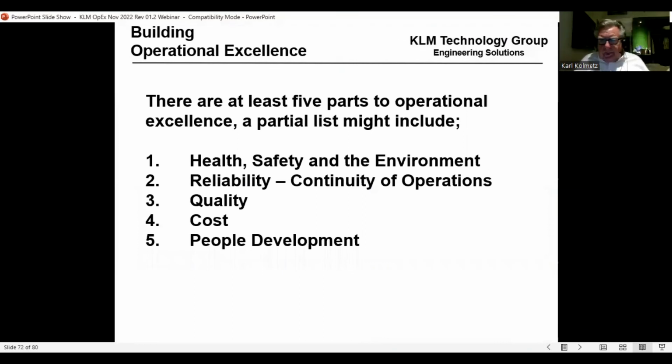So we've talked about there are at least 5 parts to operational excellence. The partial list is health, safety, and environment, reliability, quality, cost, people development. We've talked a whole lot about heat exchangers. We've talked a lot about distillation. One of the big problems of distillation is installation. Big problem with heat exchangers is they're not designed well. Big problem with pumps is I save money. Don't go save money. You're actually losing money in the long run. People development, go train your people.